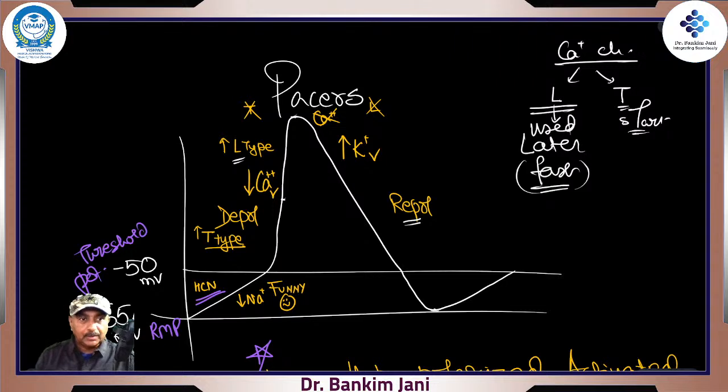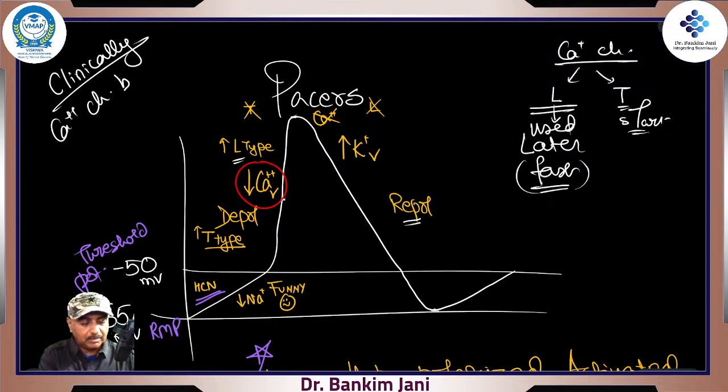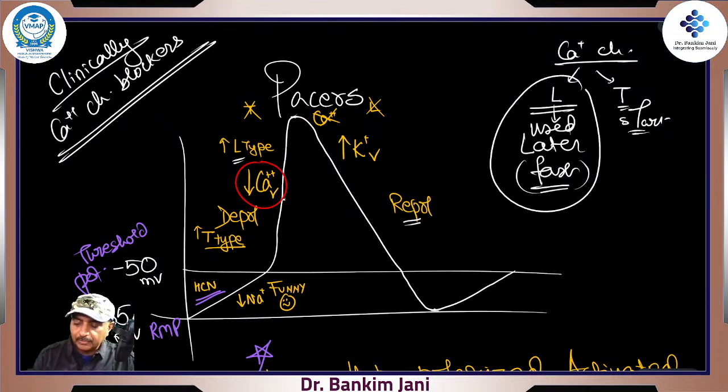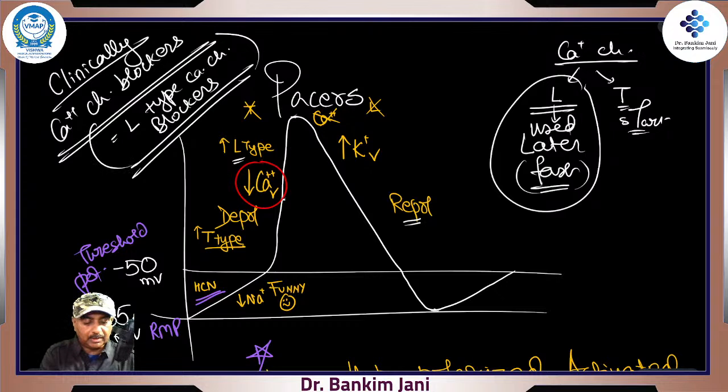And things continue. Now, see, it is this calcium that is very important, because clinically, when we discuss calcium channel blockers, whenever we find that these calcium channels are getting blocked, remember we are mostly dealing with L type calcium channel blockers. Blockers means it's never that everything is completely and totally shut down. No, it's not like that. Some of the channels are blocked, not all of them fully and completely. So that is a very basic thing.